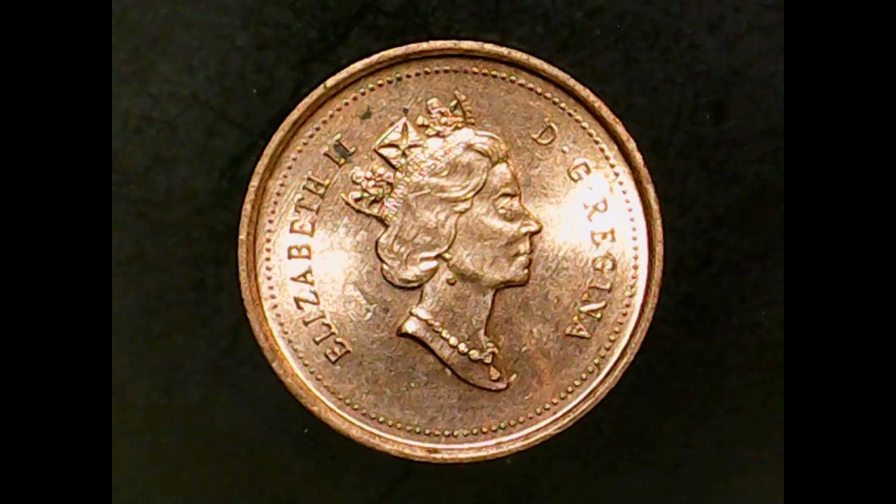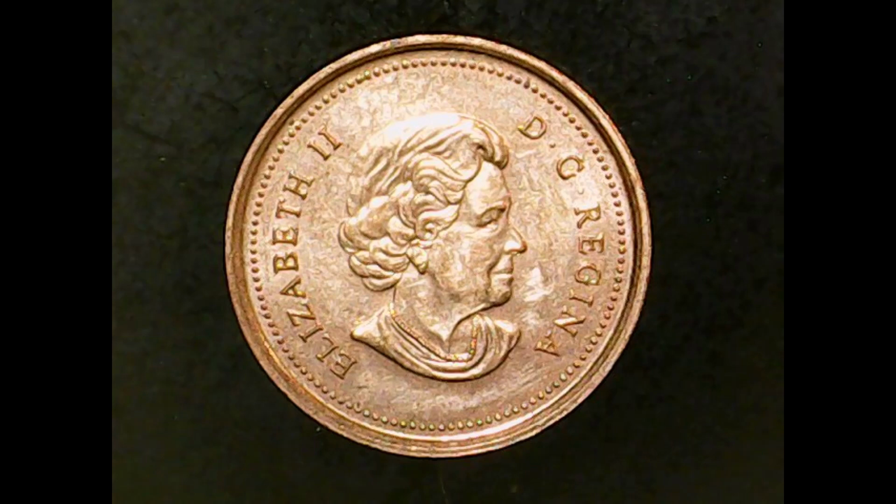Now, for the uncrowned version of this year, let us go to coin number 2. Now, we can see this is the new effigy. Okay, this coin is also, as the previous one was, made in copper-plated zinc. It is non-magnetic. Along the left-hand side, Elizabeth II, same on the right-hand side, D.G. Regina, with the new effigy of Queen Elizabeth II going through the middle. It is a very nice mint state red coin, very good detail.